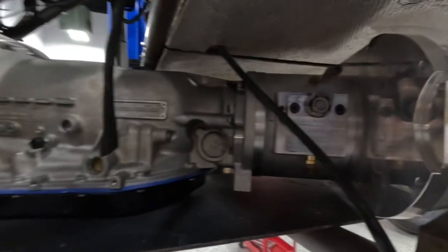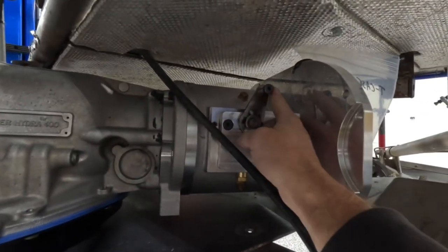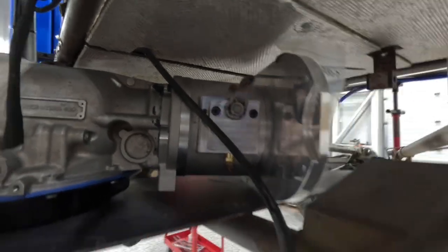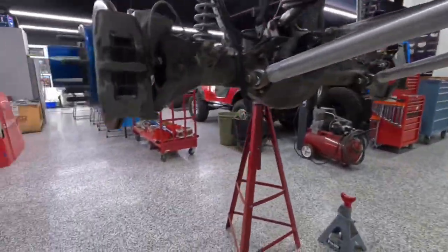So we're gonna put in this reduction box. It's a 2.72 reduction. You can see the shifter here. So that's gonna be our high and low range. Behind it will go, still an SCS on the back side of that. I can take you over and show you that.